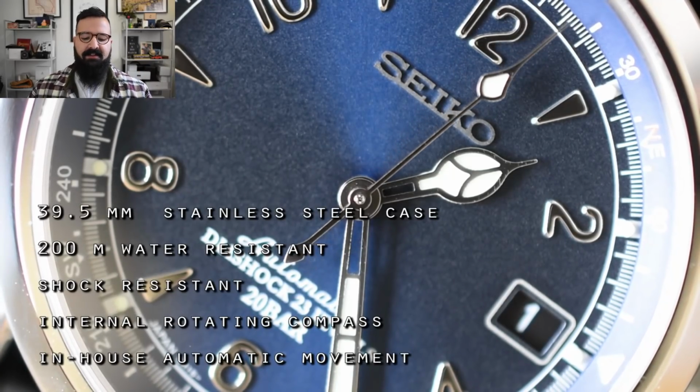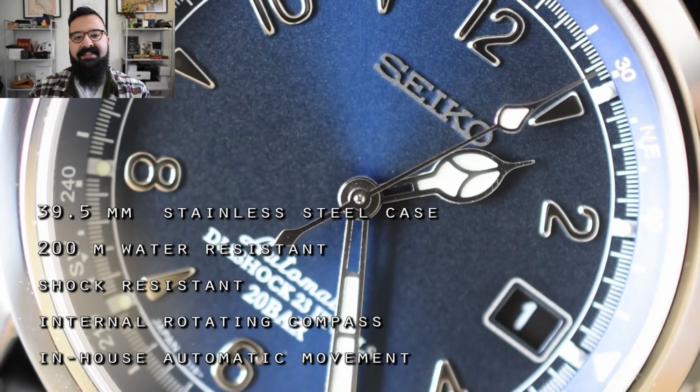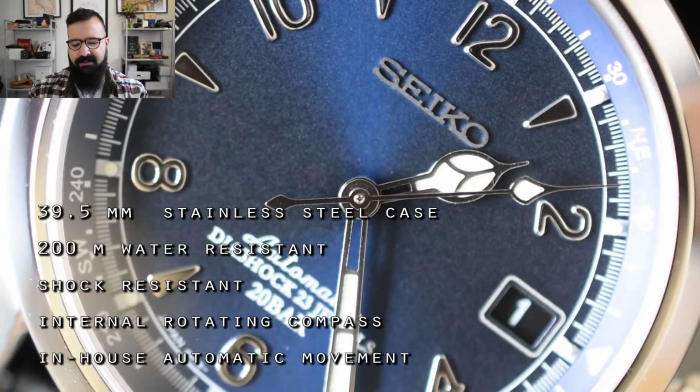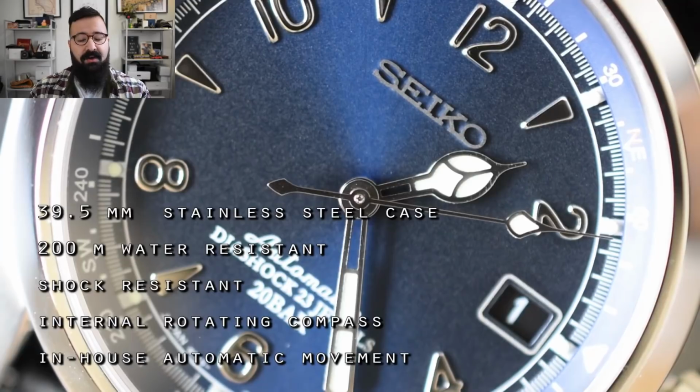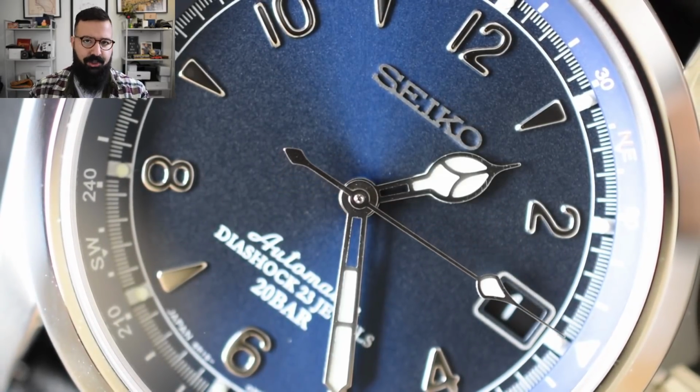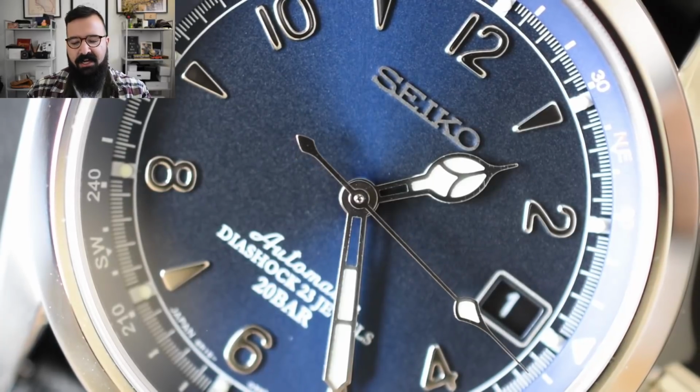And then one with a green dial. So similar to the SARB017, but different. But anyway, the SPB 089, let's talk about the specs a little bit. They listed it as having a 39.5 millimeter case, closer to 39 millimeters. Of course, stainless steel, 200 meter water resistance rating, shock resistance, threaded crown, internal rotating compass, in-house automatic movement.